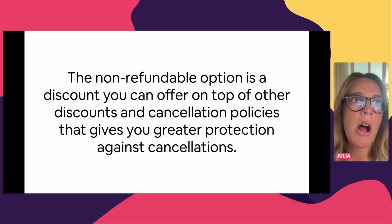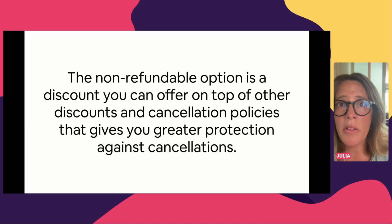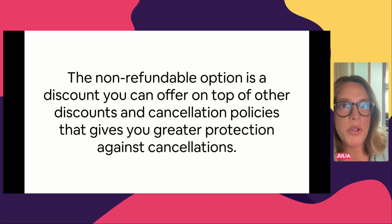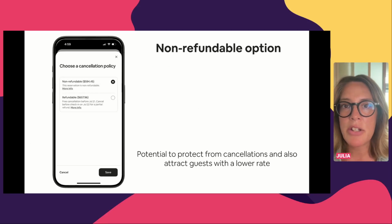And then the non-refundable option is a discount that you can offer on top of other discounts and cancellation policies. So this non-refundable discount is a discount that does stack with other discounts if you are using maybe early bird or last minute, or the new listing promotion. Just something to know. It does stack, but it does offer the guest some flexibility and choice, while offering you potentially greater protection against cancellations.